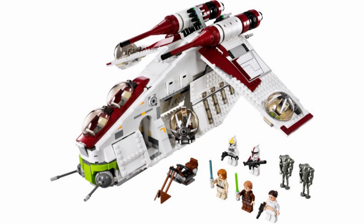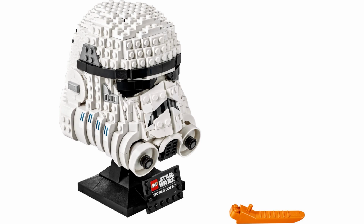Next up, we have 3 next sets, which this website is saying are helmets. The first one is $69.99 or $70, and the next 2 are $50. Now the one that is $70, which is 75304, is going to be Darth Vader's helmet, and 75305 with the $50 is going to be a Scout Trooper helmet. The 75306 is an unnamed helmet and is also $50, so it could be some sort of Imperial Trooper like a Snow Trooper, or perhaps it could be a Rebel helmet or the Mandalorian helmet or something of that sort.